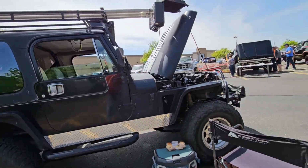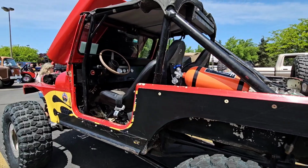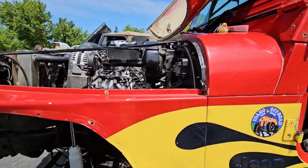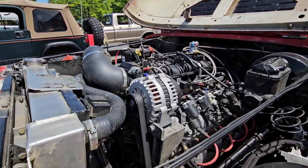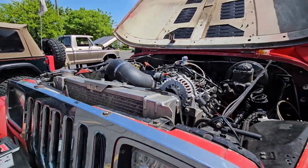Love it. Don't think that's a stock engine for that Jeep.